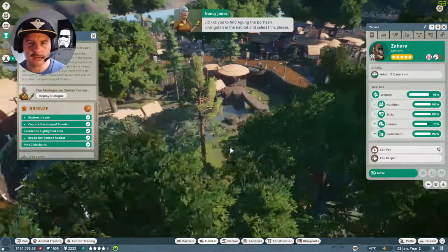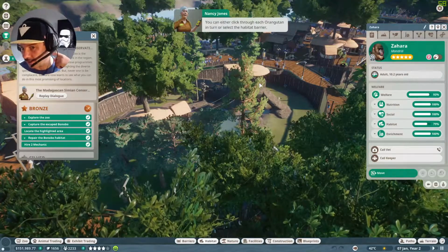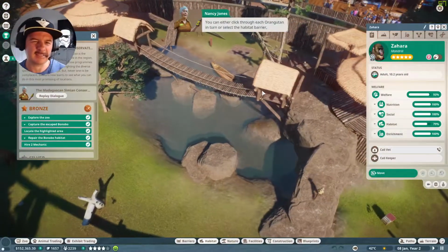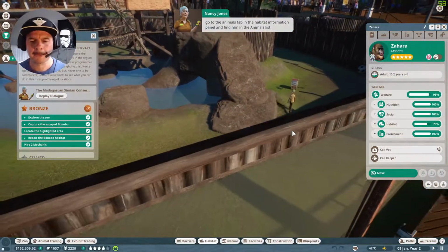Okay, I'd like you to find Agang, the Bornean orangutan in the habitat, and select him. You can either click through each orangutan in turn, or select the habitat barrier, go to the animals tab in the habitat information panel, and find him in the animals list.